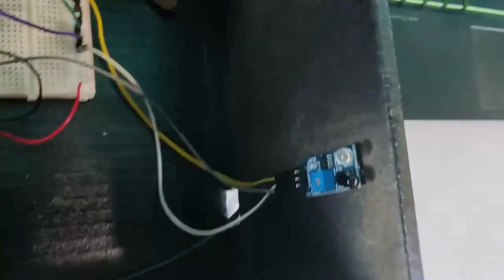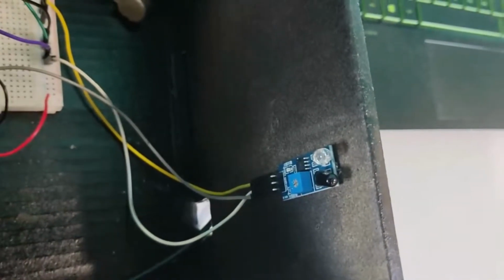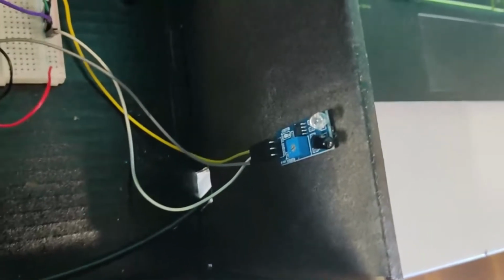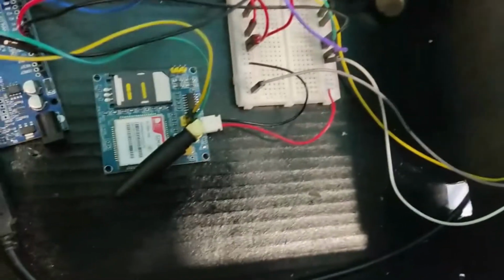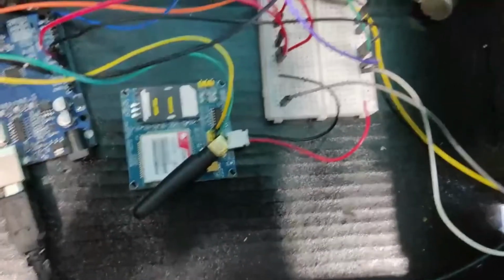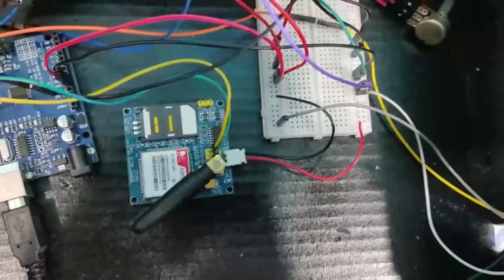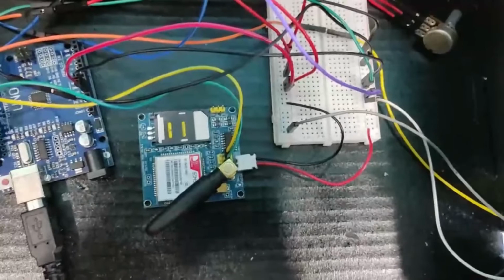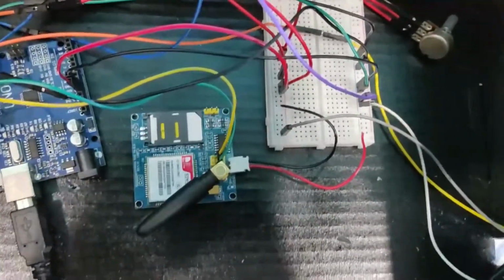Starting with the input, which is the IR sensor. The function of the IR sensor is to detect the opening and closing of the energy meter box. The IR sensor is fixed right under the energy meter box door, followed by the GSM module, which is the main output of the project. The GSM module is used to send alert notifications to the dedicated numbers which have been programmed inside the GSM module.